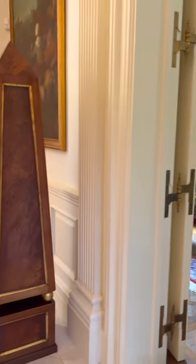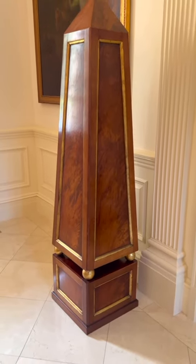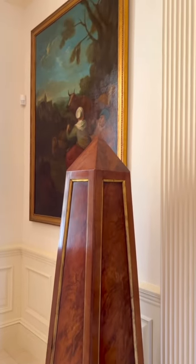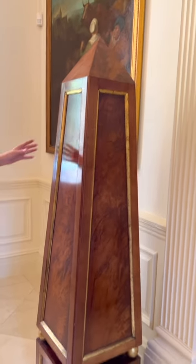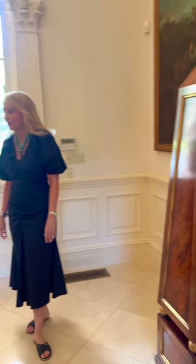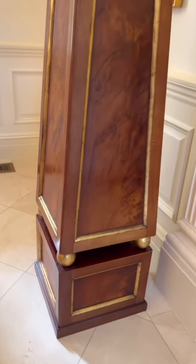Wonderful. And these are beautiful, right? My favorite thing about this house, probably besides that room, well, I have several things, is this entry hall. And Perry Henderson, our decorator, helped us find these obelisks, and they are from Russia. And I love them because they're wood. They're cool. I loved them. They're very cool.